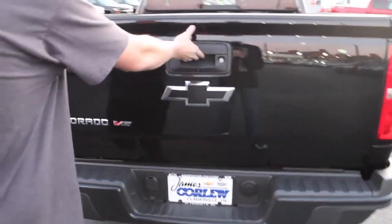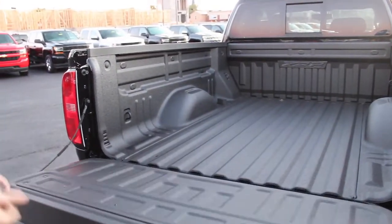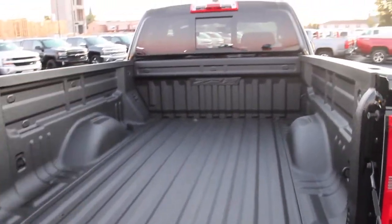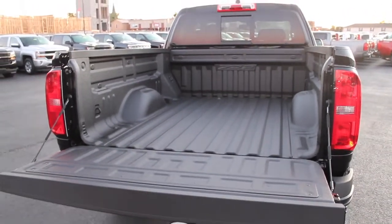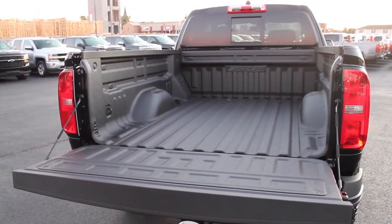And so we can let this tailgate down real quick to show you another key feature that the ZR2 has. So it has the assisted lift gate, as well as the spray-in bed liner from the factory with your ZR2 logo right there at the top. Now, this is extremely practical for your use if you want to just take this off the lot and start loading in the back of it. Very practical truck. You can take it out and use it from day one.